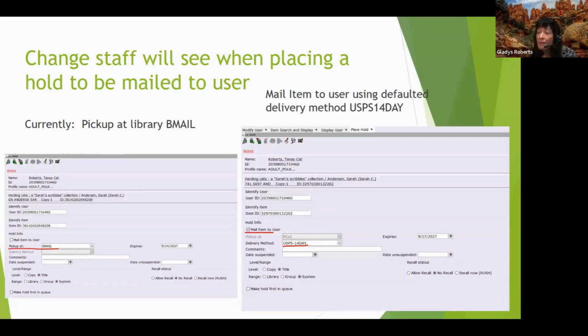What about for staff? In the past, if you were going to place a hold for a user who wanted the item mailed to them, you would have gone to place hold and selected from the drop-down menu, pick up at B-mail or West B-mail. When you opened that place hold wizard, the window would have defaulted to your library as the pickup location. We have Symphony set up to do that. But you would have opened up the drop down menu and selected B-mail.